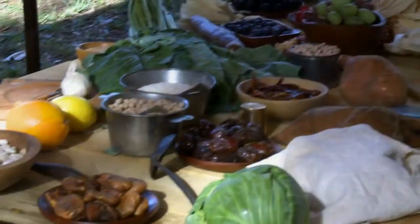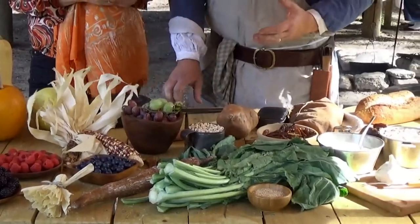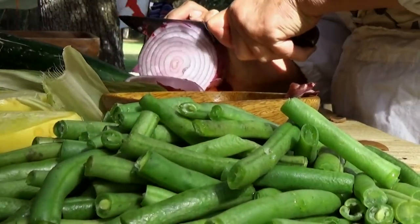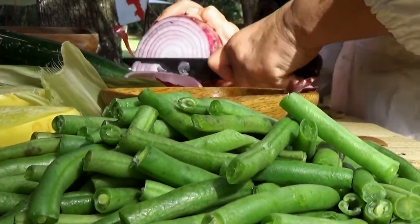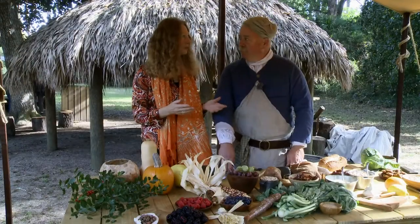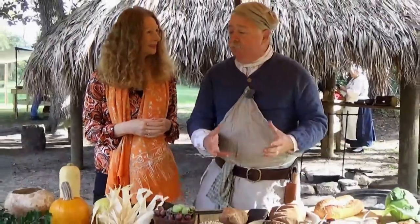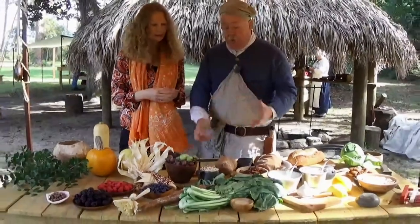Interestingly enough, that's not the first crop that they produced commercially here. The first thing they produced in St. Augustine was onions, and so they shipped those back to the Caribbean and to Spain for money. I see. And I know they still grow a lot of onions here today. Exactly so. And so what you see on this table is a fusion of three different strains, three different peoples all coming together.